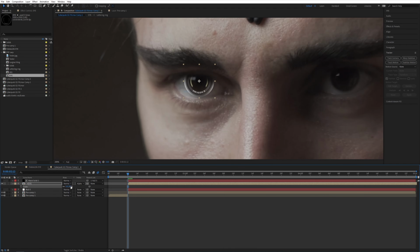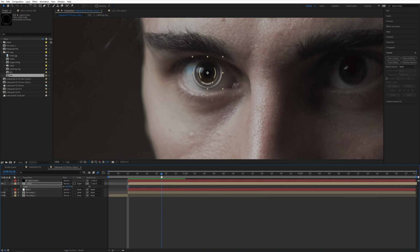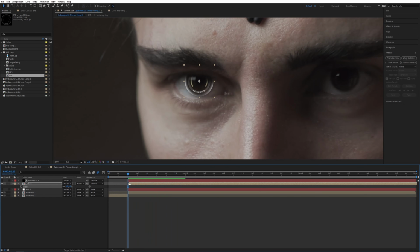So if I go here and hit 4.8, and I'm just copying values to save time, and we do the exact same effect, now we have the eye. And I'm gonna link this to the null as well. So now, as we scroll through, the eye stays perfectly tracked, which is pretty sick.